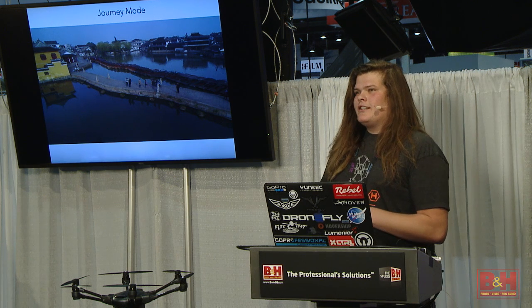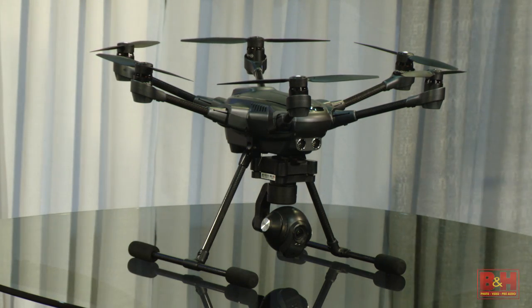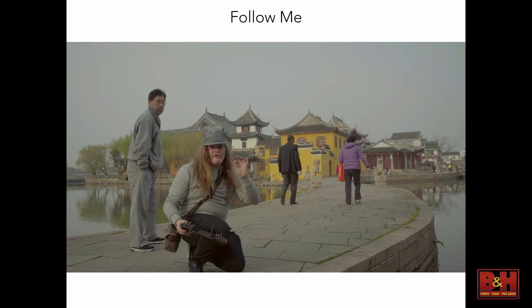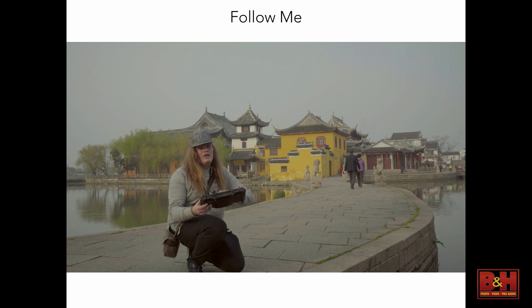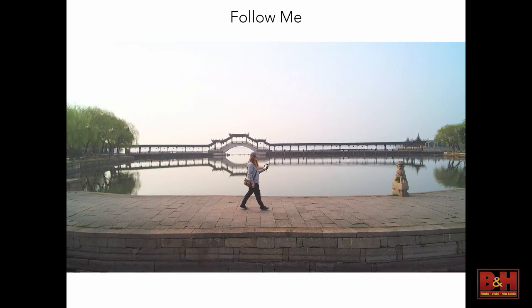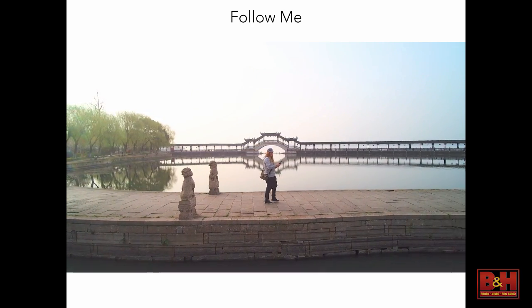Something else we have baked into the Typhoon H is our follow mode. On the follow mode, it'll follow your controller, and this is a little demo I did in China. What I'm going to do right now is a follow mode along the bridge. I'm going to use Watch Me, and the drone is going to automatically, without using the remote, without me giving it any inputs, track me so that I get beautiful footage of myself in this environment. So I'm not touching the controller whatsoever. I'm walking and the drone is following me.